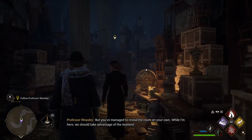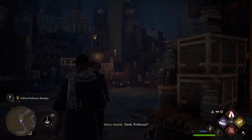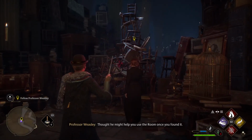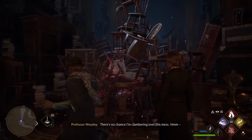While I'm here, we should take advantage of the moment. Now, where is Deke? He must have sneaked past and gone ahead. Deke, Professor. The house elf I was speaking to in my classroom your first day. Thought he might help you use the room once you found it. There's no chance I'm clambering over this mess.